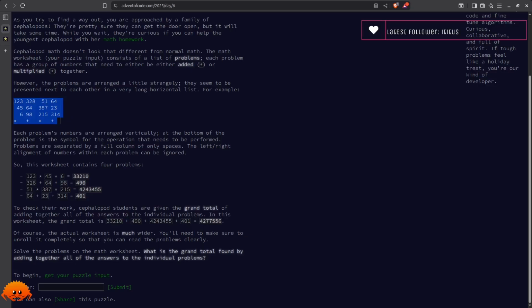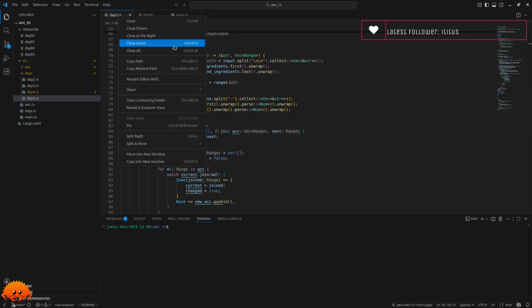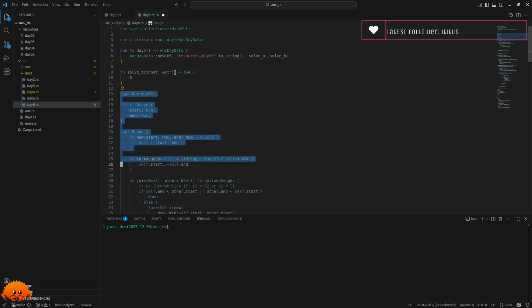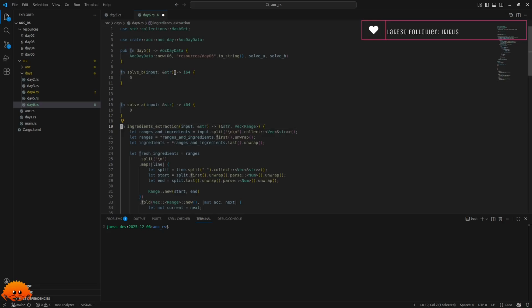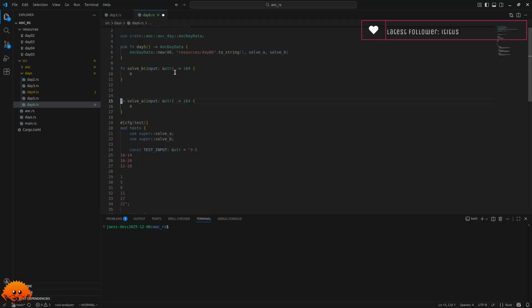So let's head over to Visual Studio Code. Here we still have our day 5 solution open. Let's copy day 5 and make it day 6, and then rename all the important parts. Then we can remove the range type, the extension methods and everything, and the helper method. That should be what we need.